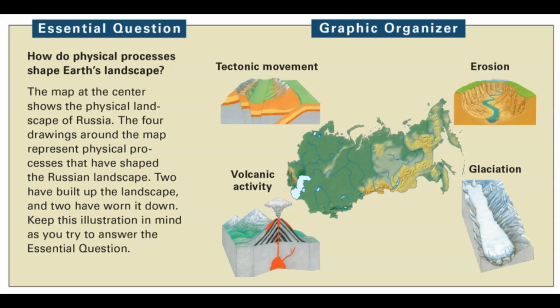The map at the center shows the physical landscape of Russia. The 4 drawings around the map represent physical processes that have shaped the Russian landscape. 2 have built up the landscape and 2 have worn it down. Keep this illustration in mind as we try to answer the essential question, how do physical processes shape Earth's landscape?